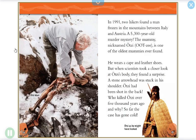In 1991, two hikers found a man frozen in the mountains between Italy and Austria, a 5,300-year-old murder mystery. The mummy, nicknamed Ötzi, is one of the oldest mummies ever found. He wears a cape and leather shoes, but when scientists took a closer look at Ötzi's body, they found a surprise. A stone arrowhead was stuck in his shoulder. Ötzi had been shot in the back. Who killed Ötzi over 5,000 years ago, and why? So far, the case has gone cold.